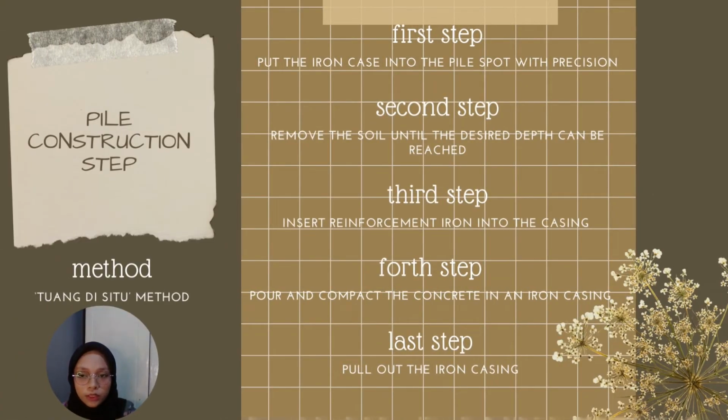First of all is the pile construction step. To insert the pile foundation, we use the bored pile method as it is suitable for soft soil. The first step is the iron casing will be put into the pile spot with precision. The second step is the soil will be removed until the desired depth is reached. The third step is the reinforcement iron will be inserted into the casing. The fourth step is the concrete will be poured and compacted in the iron casing. And the last is the iron casing will be pulled out when the concrete is set.